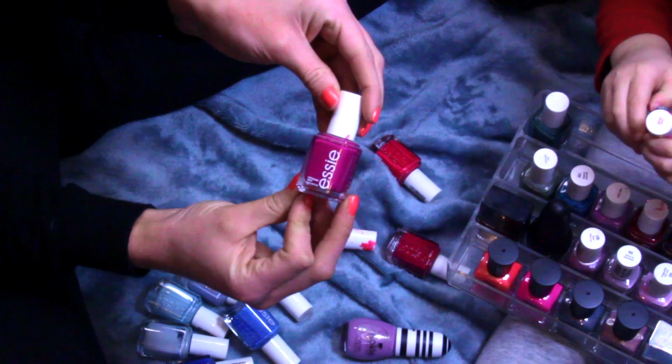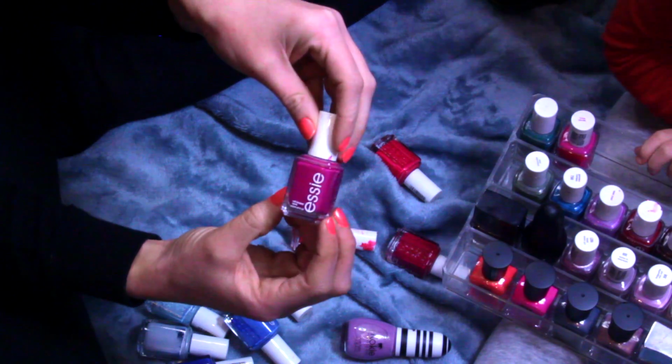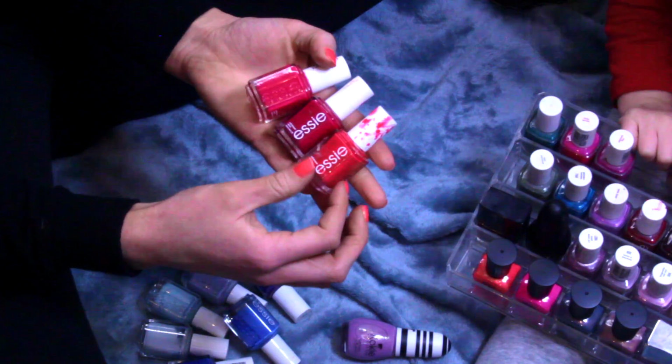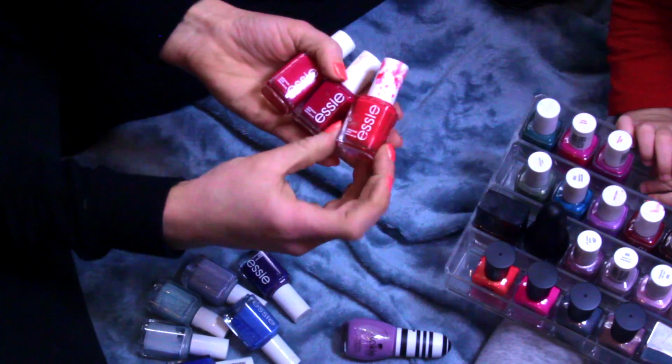Newer to my collection within the last like 6 months. I'm going to keep this. This is the nice berry tone as well. Okay, so then I have these 3 and I need to get rid of at least one. I think I'm gonna get rid of this, which I think is in the shade Enough is Enough.